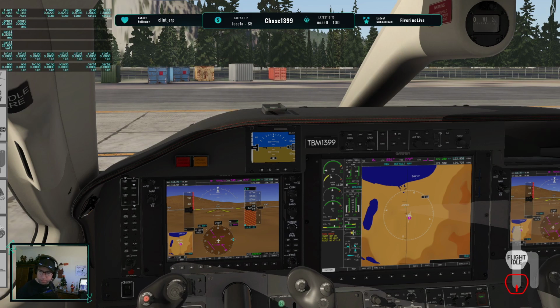TBM 1399, read back is correct. How long will you need? No more than 15 minutes. 1399, Roger, just call back on this frequency then when you're short of the runway, first in line for departure. Will do, TBM 1399.